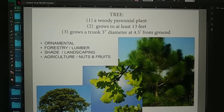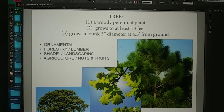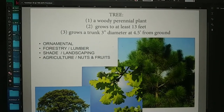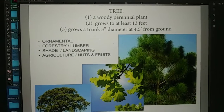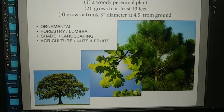And usually they grow a trunk, or they do always have a trunk. We've seen trees that have split or had two trunks grow together, but they have a trunk that must reach at adulthood at least 3 inches in diameter at 4.5 feet from the ground. So that's how, botanically speaking, we know we're talking about a tree.